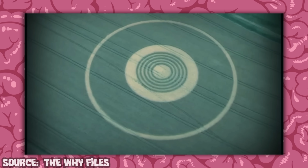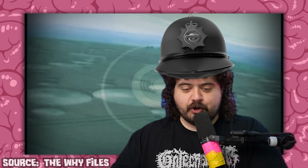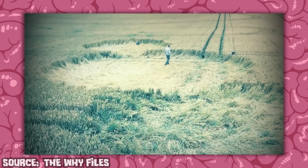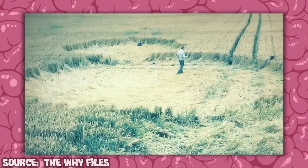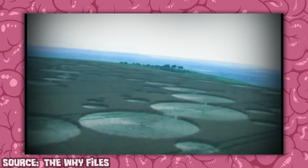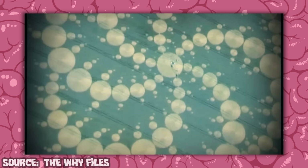In 1978, the first crop circle in Wiltshire, England appeared. This particular formation consisted of a simple, large circle and was initially thought to be a weather-related phenomenon, as it appeared overnight, with no clear explanation for its sudden and precise formation.